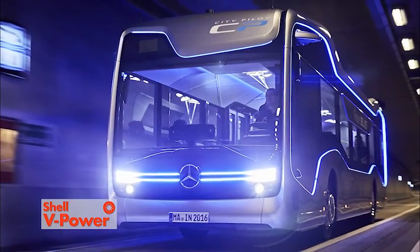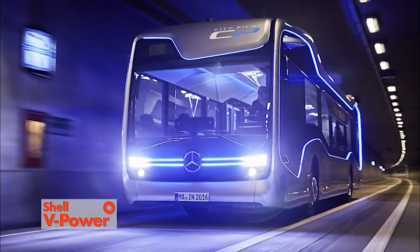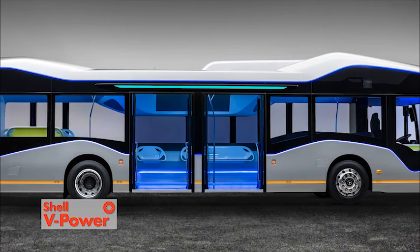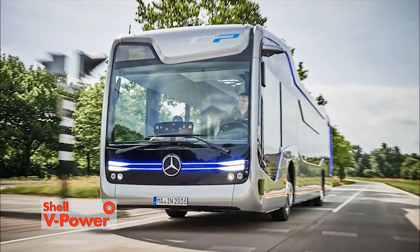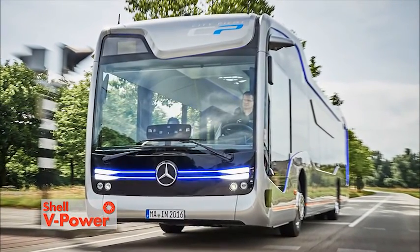But it'll doubtless be some time before everybody makes the switch to self-driving vehicles. It takes a different kind of faith to put your safety in the hands of an autonomous machine. But perhaps future generations will find it laughable that we ever trusted humans to drive us at all.